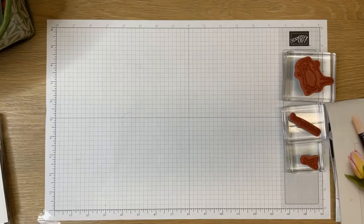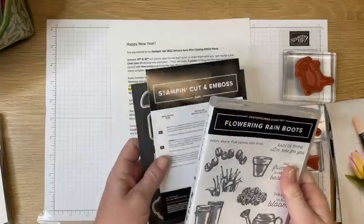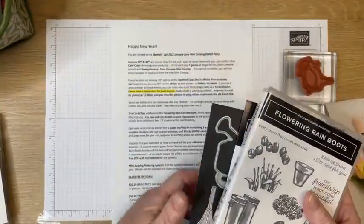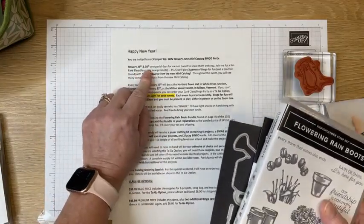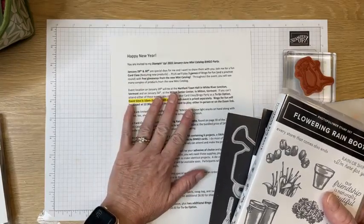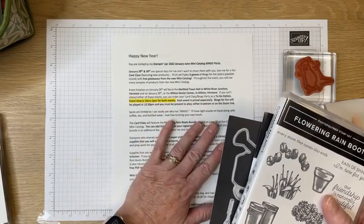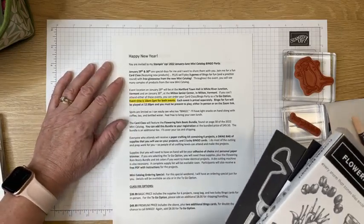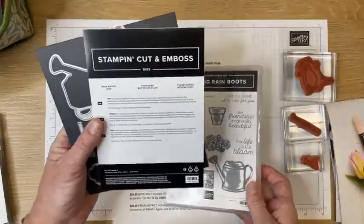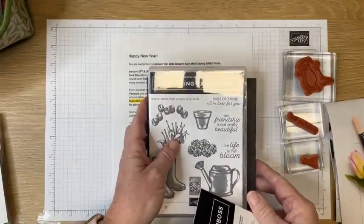Okay, that's card club. Next up and lastly, I have my catalog launch. So I've only put this out once, and I'm going to do a catalog launch locally, one in White River Junction on the 29th and on the 30th up in Milton. Right now, I don't have a lot of people signed up for either one, so I really need to hit a minimum of 6 people to make it work for each location. This is also a to-go class, so we're going to be doing a card class with the flowering rain boots, and here are the dies.